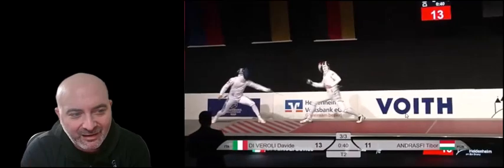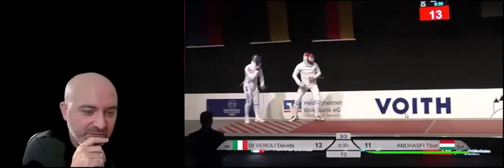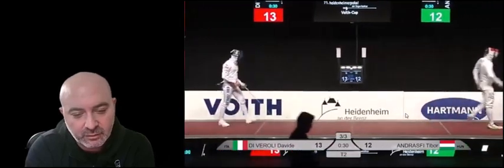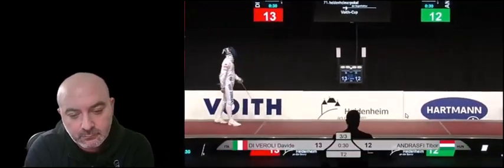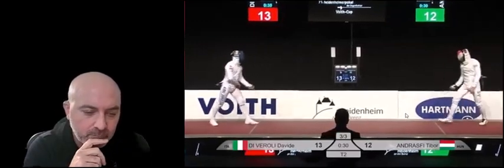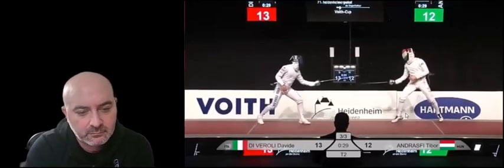I think, I don't know, maybe out of the 13 touches scored so far, I think maybe one or two of them have been on Veroli's attack. It's a defensive game and it's working for him, but Andrasfi manages to plow through. That 4 there worked for him pretty well. 29 seconds remaining.